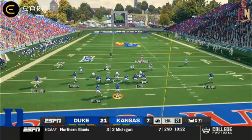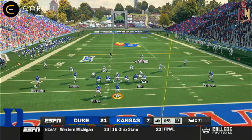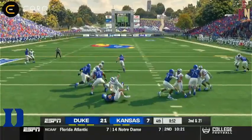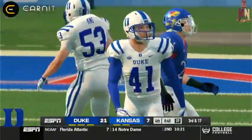And they got him. He just blew past the blockers and dragged the quarterback down. Boy, excellent play by the defense here. A few extra seconds, and those receivers might have been open. They find themselves in a hole here after that sack at second and long.